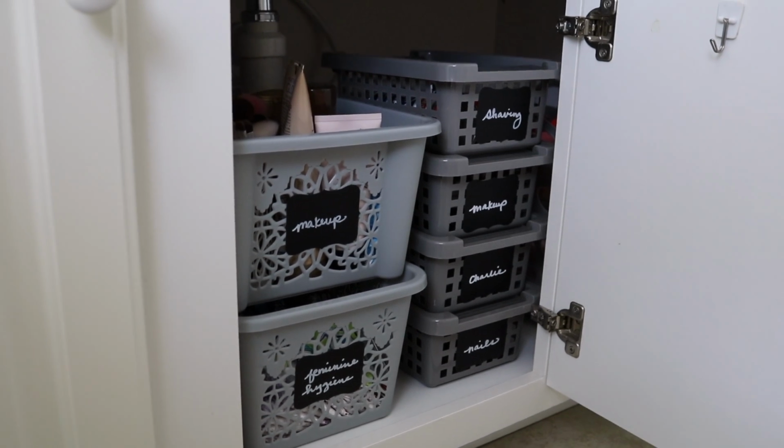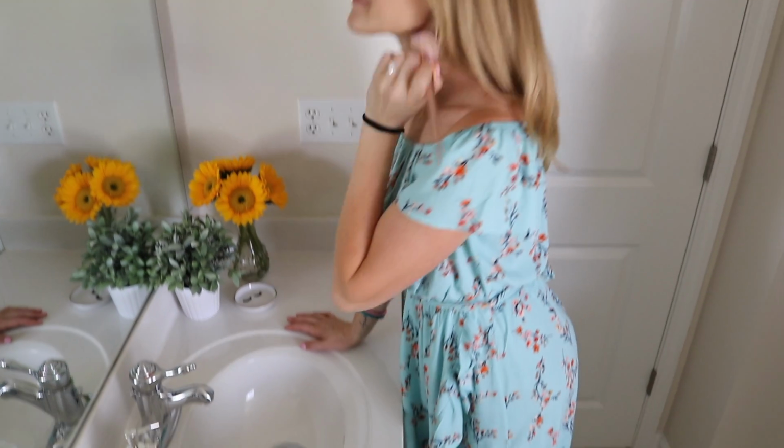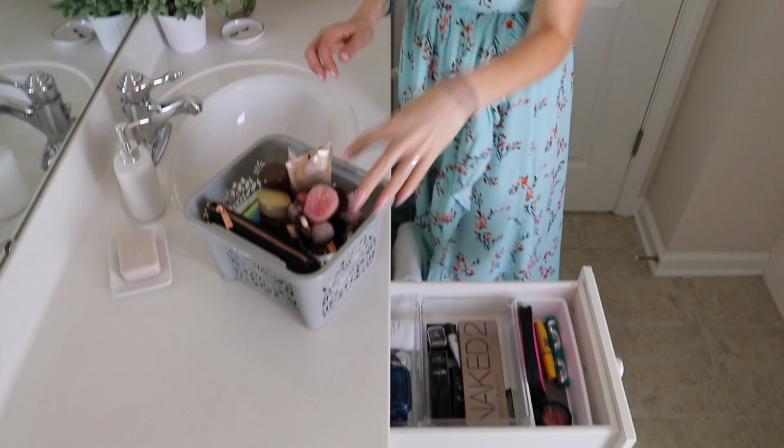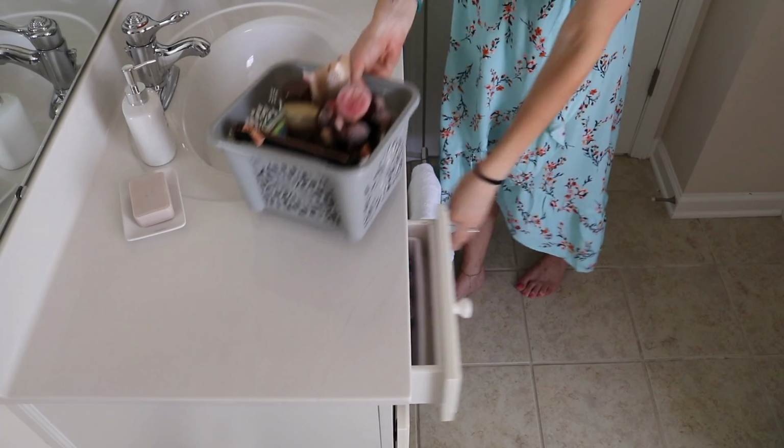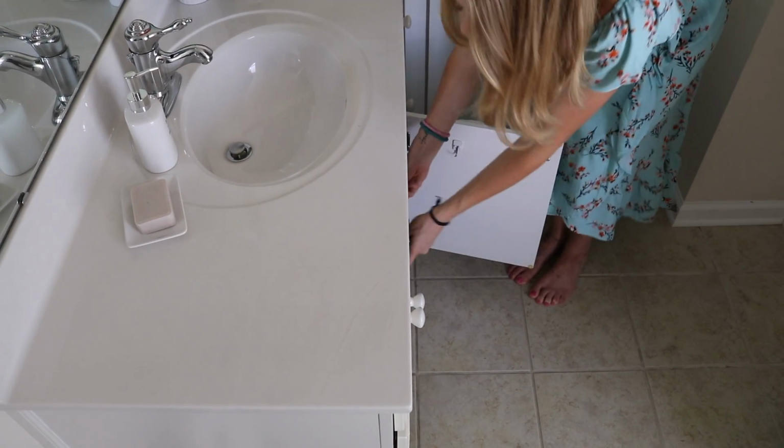Next, right now the Dollar Tree has these die-cut bins, which are perfect for overflow makeup. Again, these stack up, and I'm using them as a caddy, so I can take all of those items out, see everything that I have, but it's super easy to keep hidden.